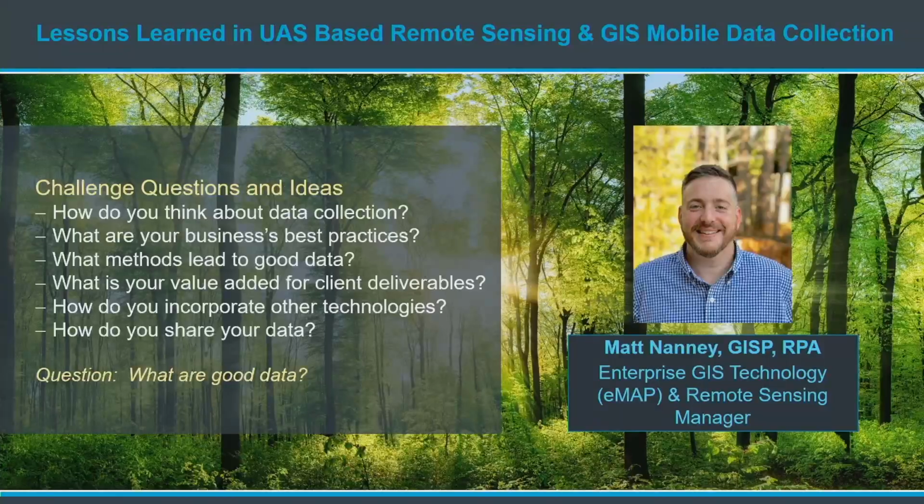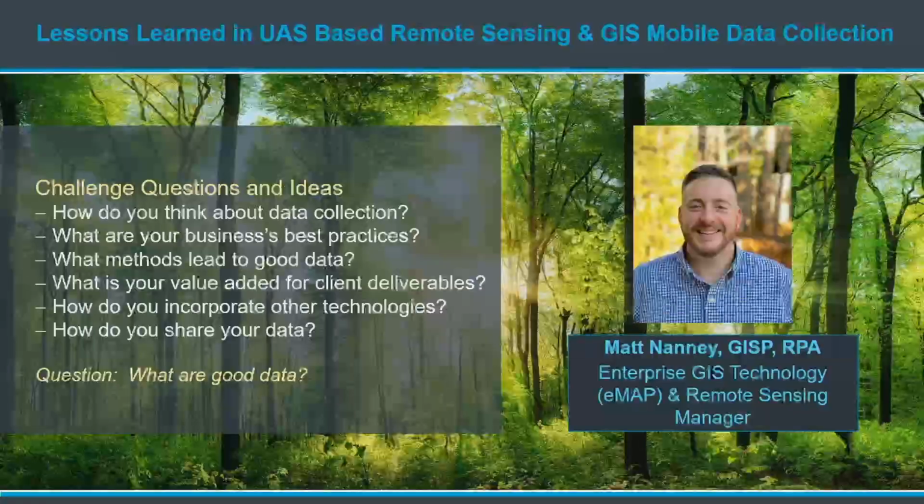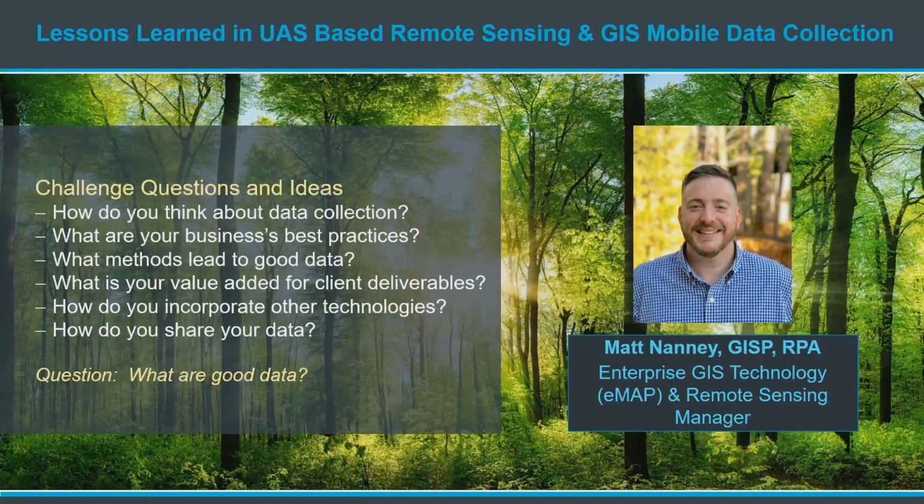So my name is Matt Nanny. I work with AECOM. I am the Enterprise GIS and Remote Sensing Manager. And what I try to specialize in is the nexus between different types of GIS data, UAS data, and other types of remote sensing data, and bringing and visualizing that data to the public.